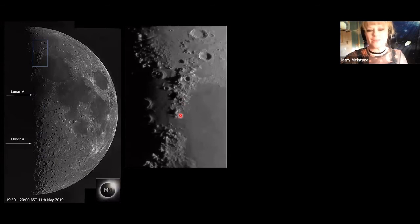I love sketching them. And just by looking at the length of the shadows here, we can infer something about the height of the features that have created them. And it was actually pictures like this, when astrophotography was in its infancy, that led to some of these crazy lunar landscape art paintings that the space artists were creating back in the day.